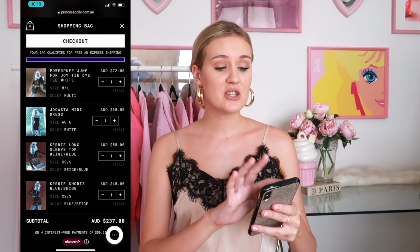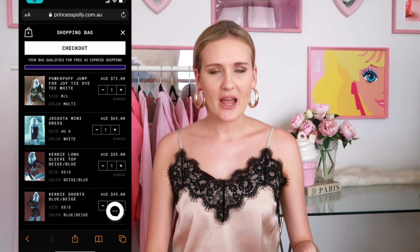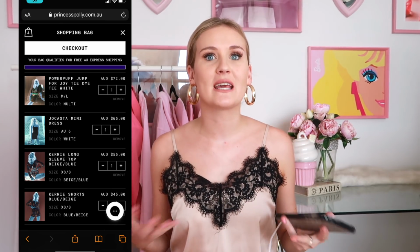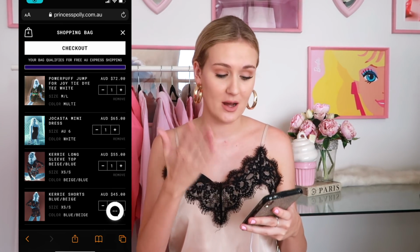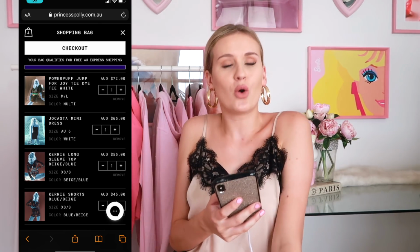So that is pretty much everything, but before I check out, I do want to look at their accessories because they have the cutest accessories ever, and I feel like this will be a great opportunity for me to get something that I wouldn't normally buy because I can't see the colors. So let's just have a look through the accessories and see if there's anything that is calling out my name.